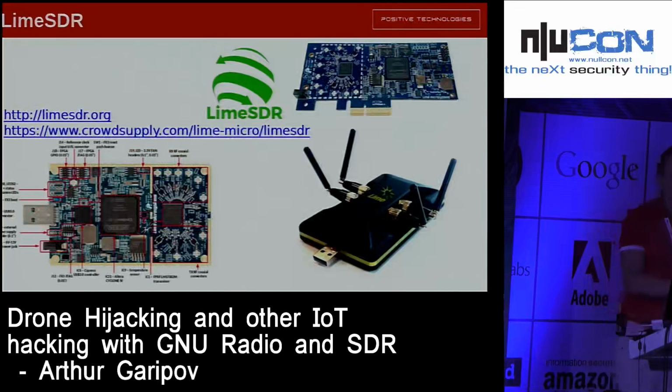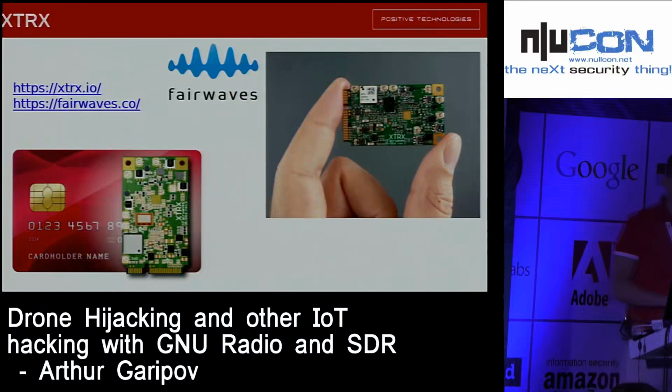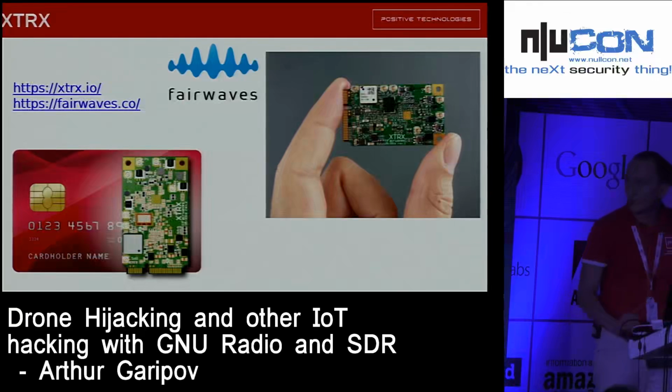By the way, Lime Microsystems produced a new chipset, and this chipset is used in the new LimeSDRs. The same chipset you can find in the XTRX from Fairwaves, pretty small, very nice device. Just imagine, you can make your own SDR sniffer and hide it in any device, even in a laptop. These devices have the form factor of a Wi-Fi module. You can easily use it anywhere, and the mini PCI interface allows you to sniff a very huge range of frequencies and get really big bandwidth.